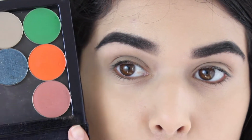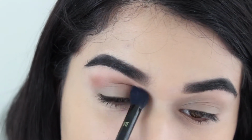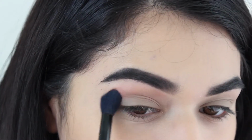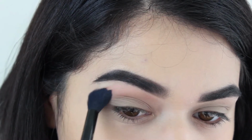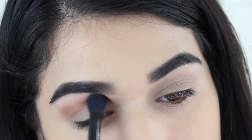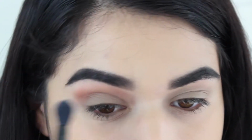Next, I'm gonna go into Paprika, and I think that's gonna make the best transition shade out of the rest of these. I'm kind of bummed because we didn't get anything light and bright to highlight with. So I don't know what we're doing with the brow bone, just kind of keeping it as is. Because even that Bermuda Sand shade is a little more beigey.